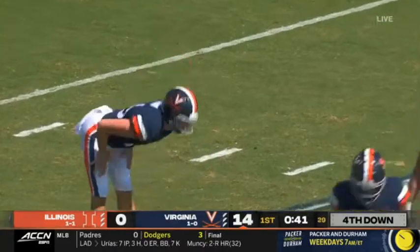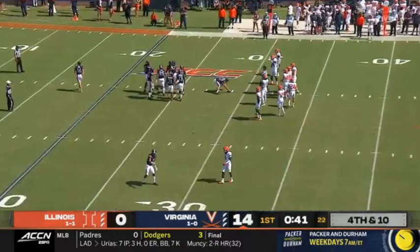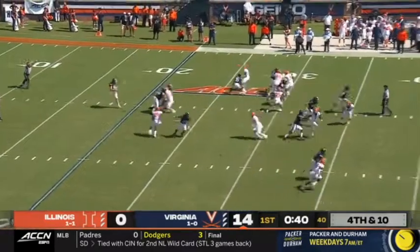And right now, even though the stat sheet is so dominated by Virginia, those last 2 stops, the missed field goal and then this 3 and out, are really good for Illinois. They're right in this game, 14-point game. 1 touchdown would go a long way.